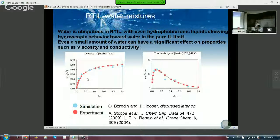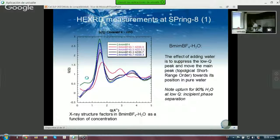And actually our collaborator, Oleg Borodin at the Army Research Lab in the US, has done some simulations and is able to get really rather amazing agreement for density, conductivity, and other things like viscosity, which I don't show here. So we've been doing scattering experiments, going from the pure liquid, and in this case, it's a C4, the BMIM cation, the butyl imidazolium. Here we have, for various reasons in the molecular dynamics, people were more interested in the BF4 anion than the simple one we chose before.